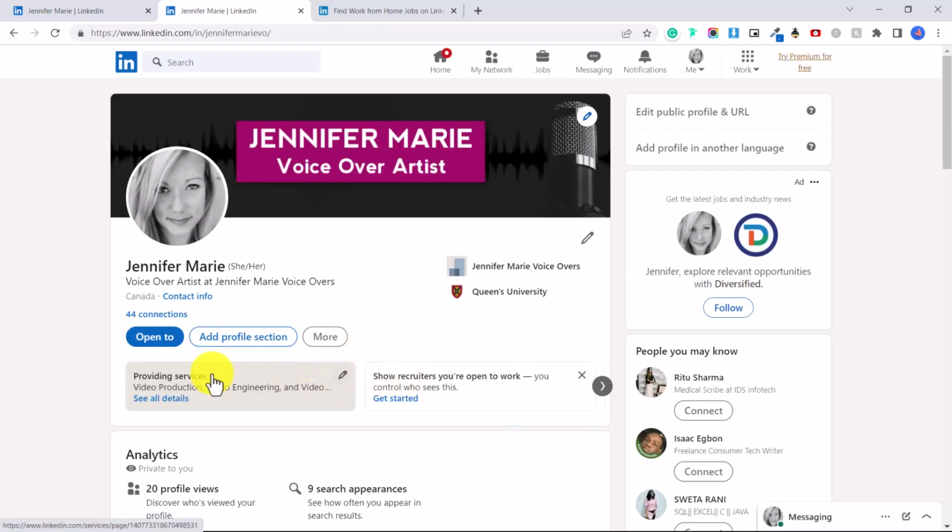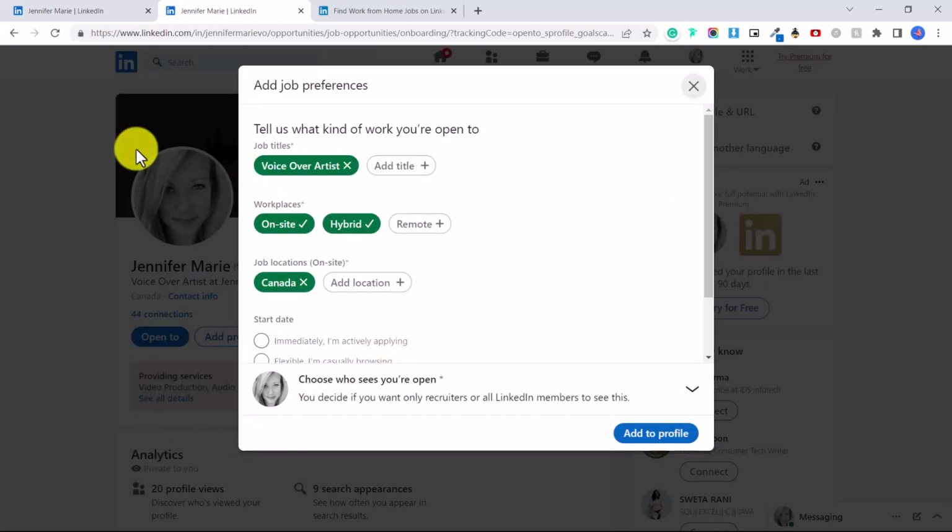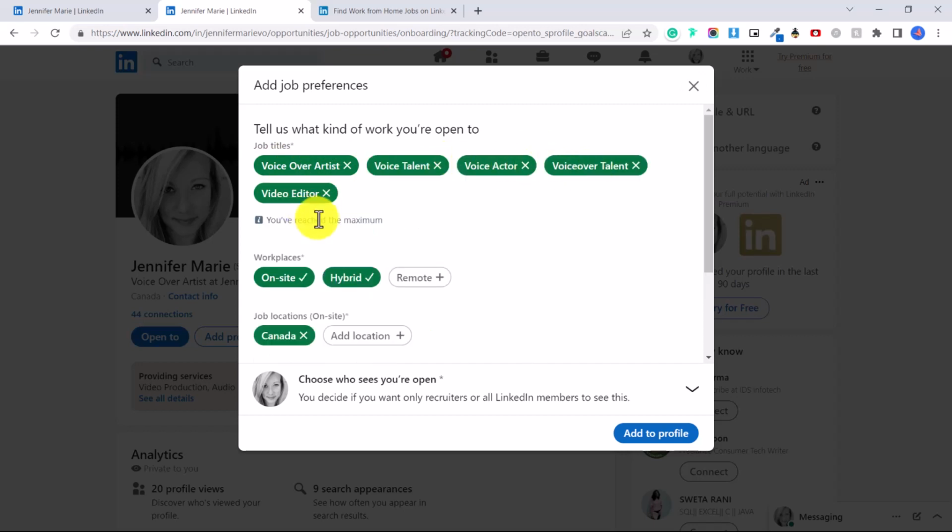Okay, so now you can see we are providing services, and now we want to show that we're open to work. So you can click here or click Open to Finding a New Job. And this is going to get us that badge that we were talking about. So here it says, tell us what kind of work you're open to. So for me, for example, voiceover artist, you can type in something else.